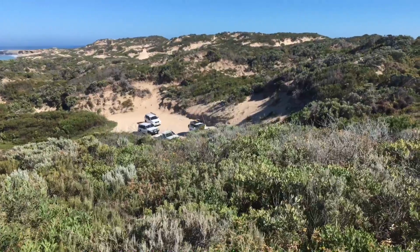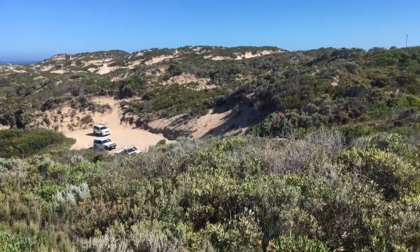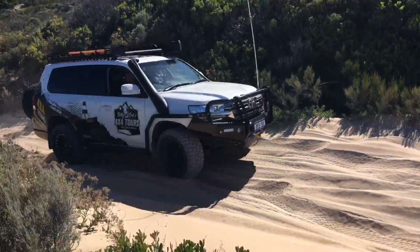Alright guys, we're down at Robe. You can see the beach. Cracker day, this sand dune. Not really much of a problem, unless you're going too slow. There's a bit of a soft spot here. So here's a bit of action for you.